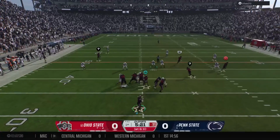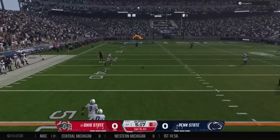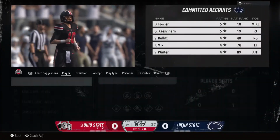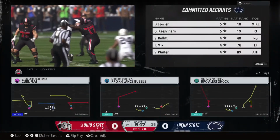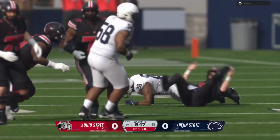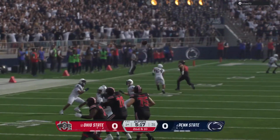Back to throw. It's Sayin. Defense is coming after him. It's incomplete. He was hit as he threw. Good pass rush there on the first down. Anytime a quarterback's able to recognize a free rusher like that, that's what the check down is for. He has to recognize the protection issues quickly and pivot.